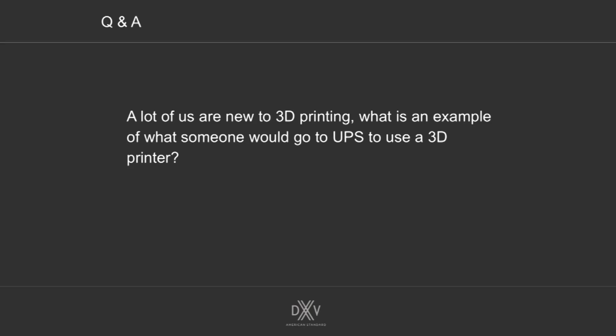Children download toys from a database and print them. Actual physical toys. And I think, again, with that whole maker movement, you have a lot of people who are designing, I don't know, cups and plates and things, and make them available through this network, and people download them and print them.